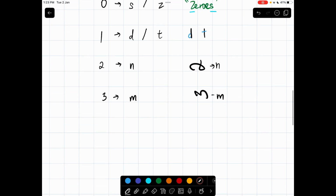Then for 4 we are having the R sound. How I remember it is that the word itself ends with the letter R, so that's why it's R.